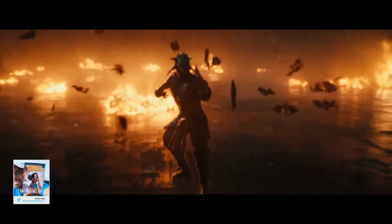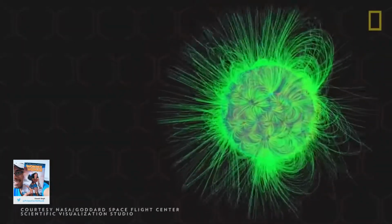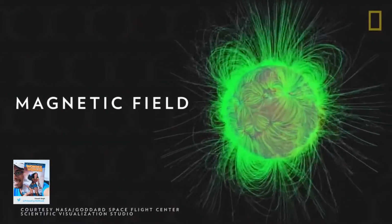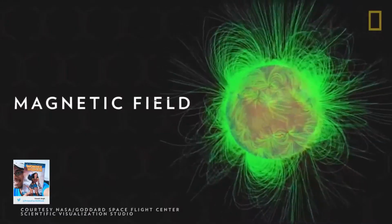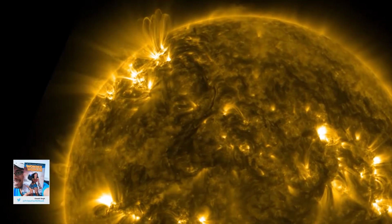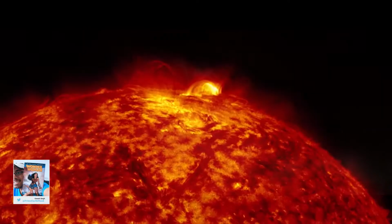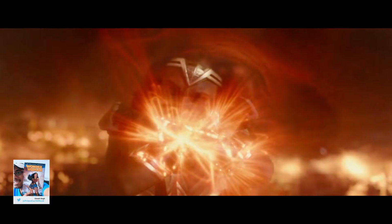After Ares propels the debris towards Diana, he also comes flying in to stab her. She braces for impact and we see this visualization. Now, stars have immensely powerful magnetic fields within the corona. Thanks to the NASA Solar Dynamics Observatory, we can see how the plasma flows in tight loops close to the surface of the sun. This is exactly the visual being depicted.